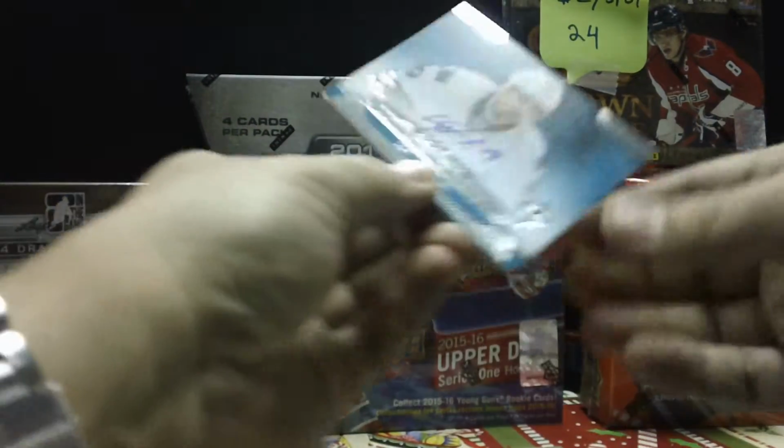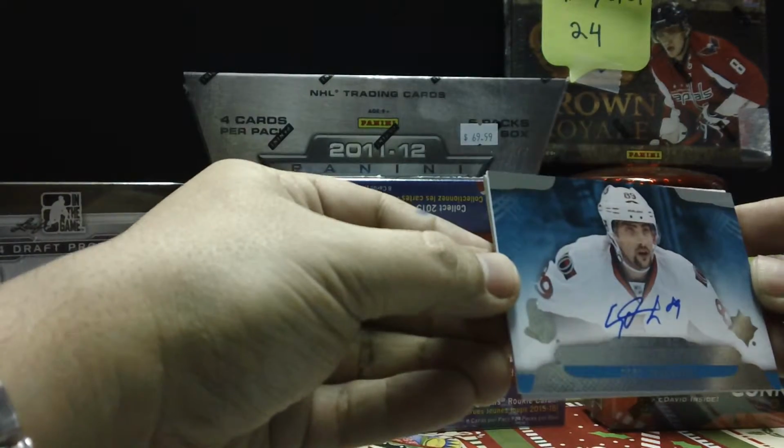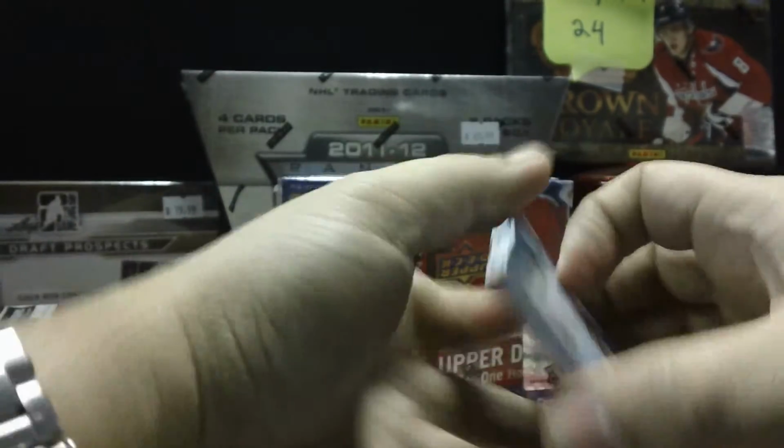And the last one is for the Ottawa Senators, Ultimate Signatures, Corey Conacher. Horrible autograph. And a decoy. So not bad at all. I'll get that in a one touch for you.